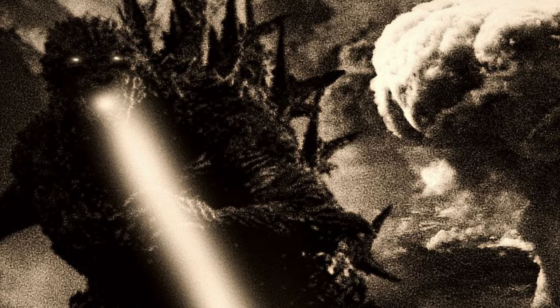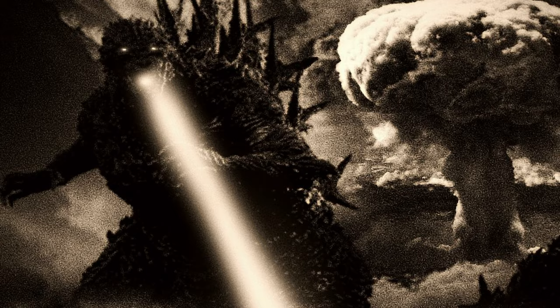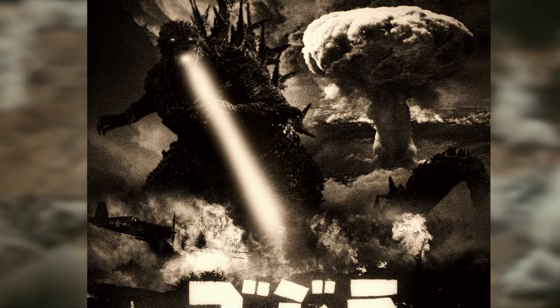All right, starting out, I want to give a shout out to Gojira03 for his Godzilla Minus One custom poster. This is one he made. It's pretty sick. I like the atomic breath that he gave, and I like that he gave Godzilla glowing eyes. I also really like the nuclear background, and I like that plane flying by. Very wartime, very nice, fits the theme for Minus One very well.